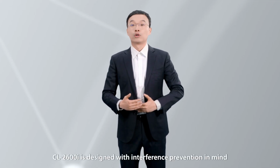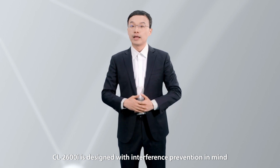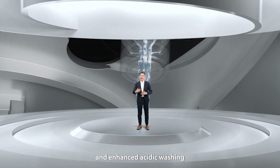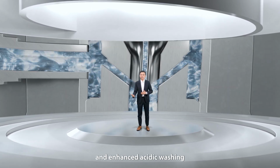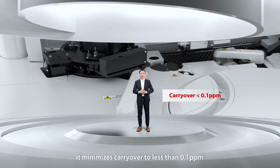Moreover, CL2600i is designed with interference prevention in mind. Through vacuum washing and enhanced acidic washing, it minimizes carryover to less than 0.1 ppm.